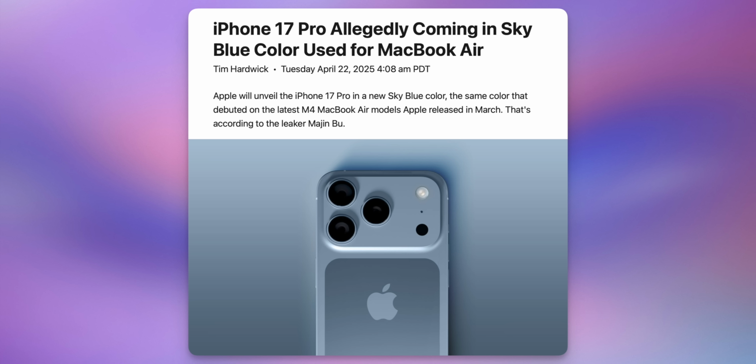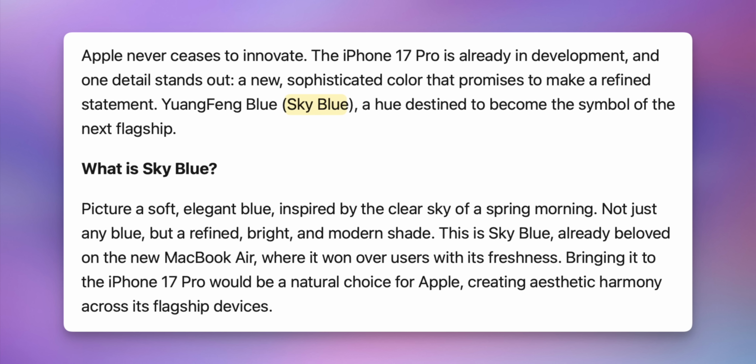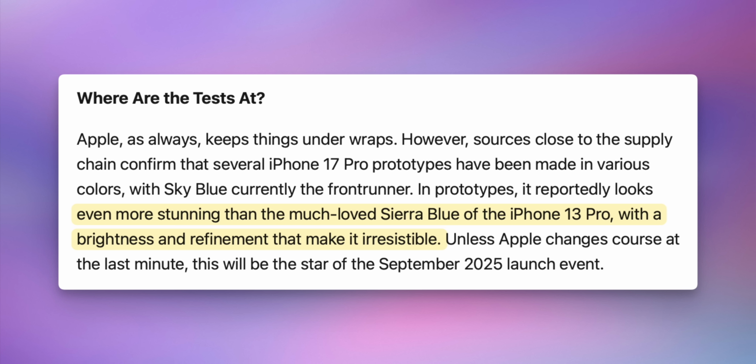However, if you're somebody who's more into the Pro and Pro Max iPhones, like the top of the line iPhones, you might be pleased to know that the new color coming this year could be the sky blue color that we saw with the MacBook Air. So this comes from Majin Buu. He posted this on his website, and he said that sources close to the supply chain confirm that several iPhone 17 Pro prototypes have been made in various colors, with sky blue currently the front runner. And he says it looks even more stunning than the much loved Sierra blue of the iPhone 13 Pro, with a brightness and refinement that makes it irresistible.